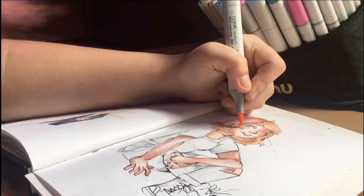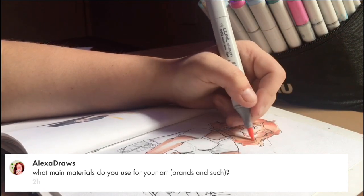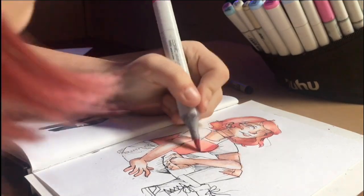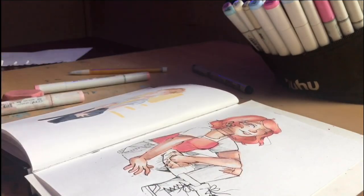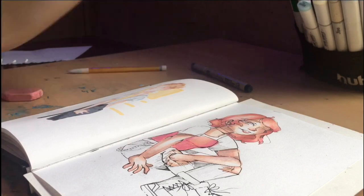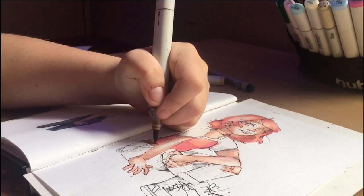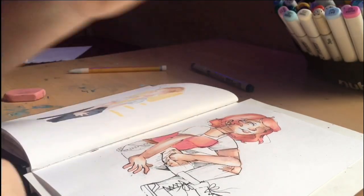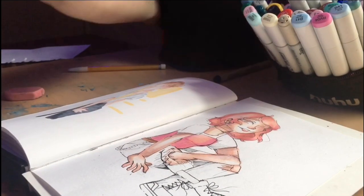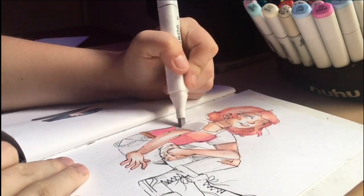Our next question is from Alexa Draws, and she is asking, what main materials do you use for your art? For sketching my artwork, I normally just use a mechanical pencil or just a regular pencil I find around my house. I don't use anything all that fancy when I do my sketching. I do line art using Micron pens, and I love Microns, except mine are always breaking. It's mainly because I like to put a lot of pressure so I know what I'm doing, and they just always break.